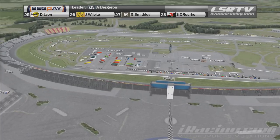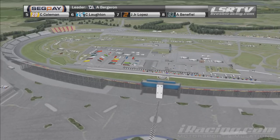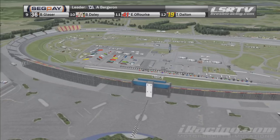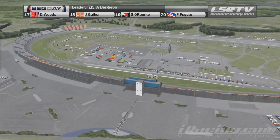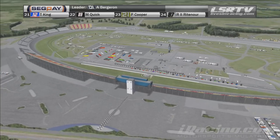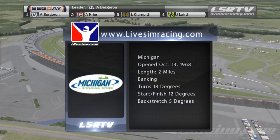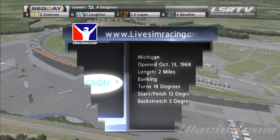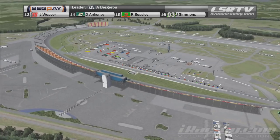Two wide, three wide, that's pretty norm here. Yeah, it's a very wide track, and there's plenty of lines that could get you some good speed through there. And as you said, it's very high banking. In the turns, you've got 18 degrees of banking, and it doesn't end there. In the start-finish straight, you also get 12 degrees of banking, so you can keep a lot of speed through that start-finish straight. You can almost call it another corner, even. You carry a lot of speed through 1 and 2, and hopefully you can bring some good speed down the backstretch, which is relatively flat at 5 degrees of banking.